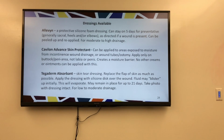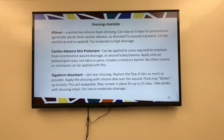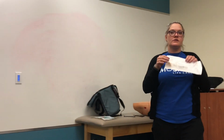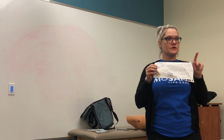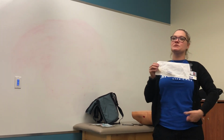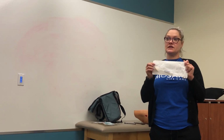And then our next one is the Cavilon Skin Protectant. It's over here because I just grabbed one. This is like Rain-X. It covers about a 10 by 10 centimeter area, so if you have a large patient, you would want to use 2 of them, kind of one on each cheek. This takes about 60 seconds to dry, so if you're doing it between folds, you have to hold them up for a little bit, because if you put it down, it will stick together.